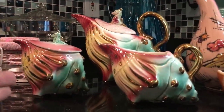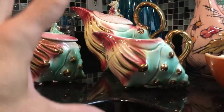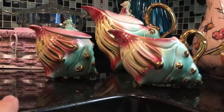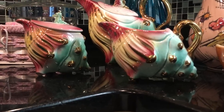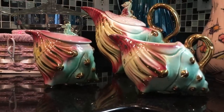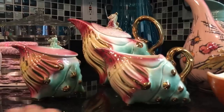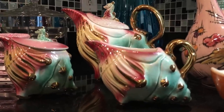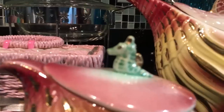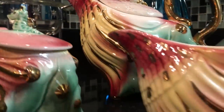Here is a wonderful nautical tea set. This thing looks like it's from a Disney film, and that it could just come to life in the middle of the night and start singing 20,000 Leagues Under the Sea. Was there a song with that movie? I don't think so. But look at this. Even the little seahorses for the handles on the tops. You see that? And up there, too?